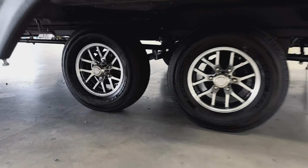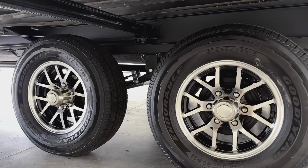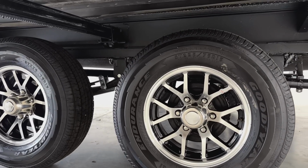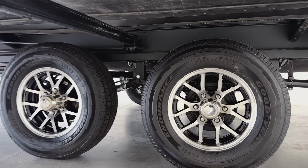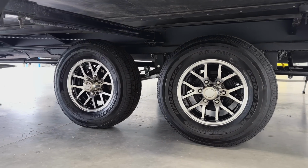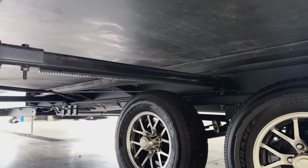You have the Goodyear Endurance American-made tires. These are the tire that everybody would usually upgrade their tires to, and it is an ST 225/75 R15 tire with really nice looking rims on there as well. Rack and pinion style slide out mechanism on your slide out here. So no cable driven slide.